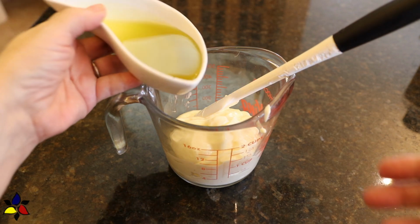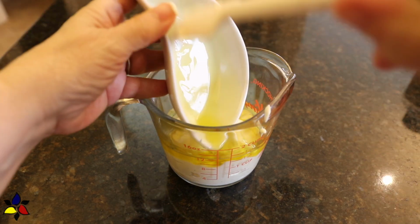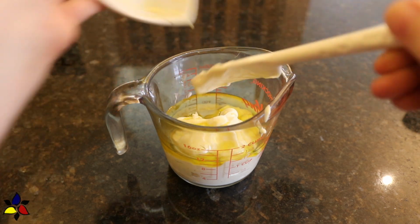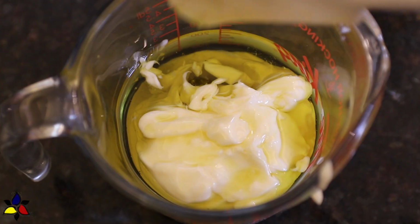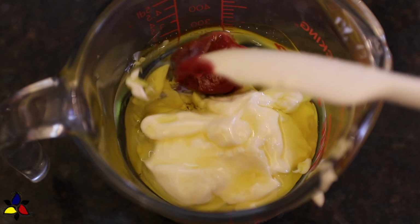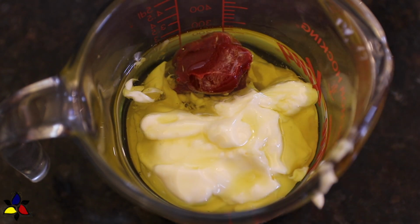Then I pour in the olive oil, or here you could substitute with avocado oil. Both of these oils help to create an excellent flavor, and they greatly increase the healthy fats in the macros. The next ingredient I drop in is tomato paste.